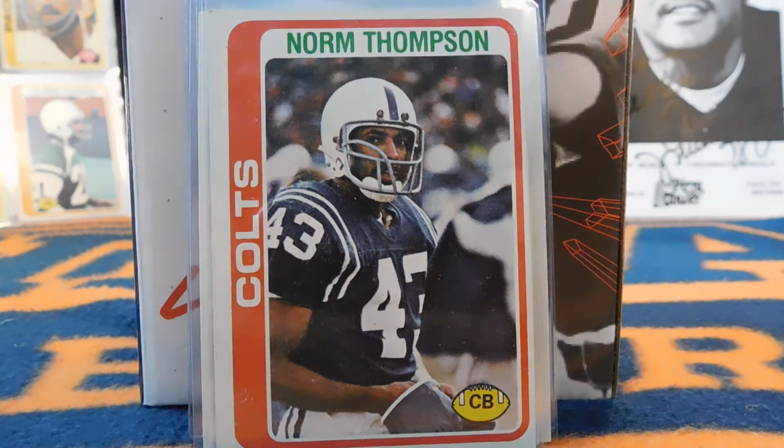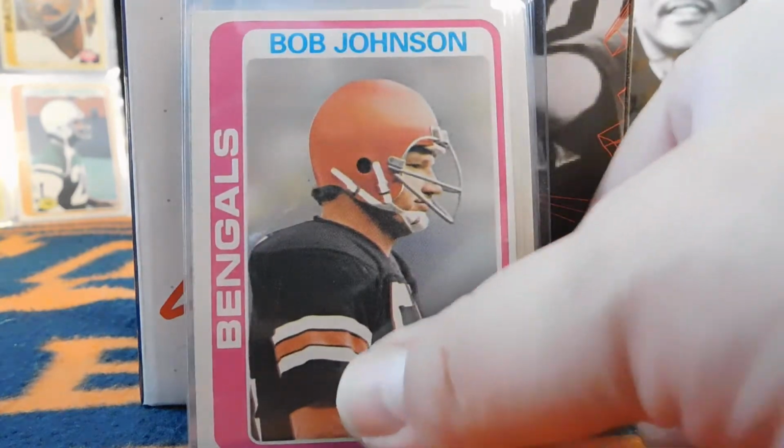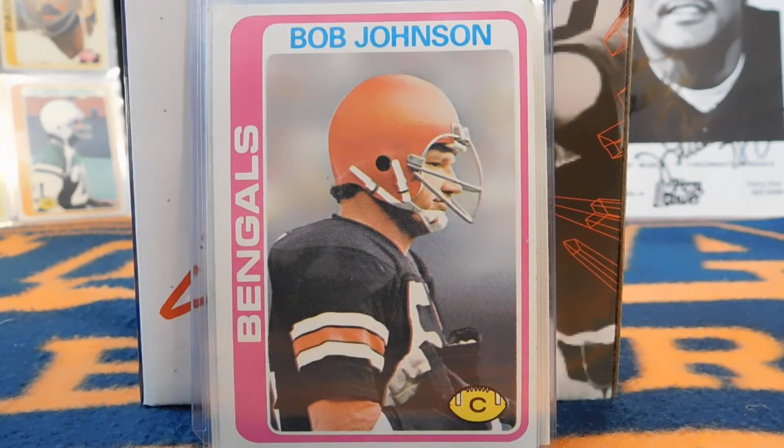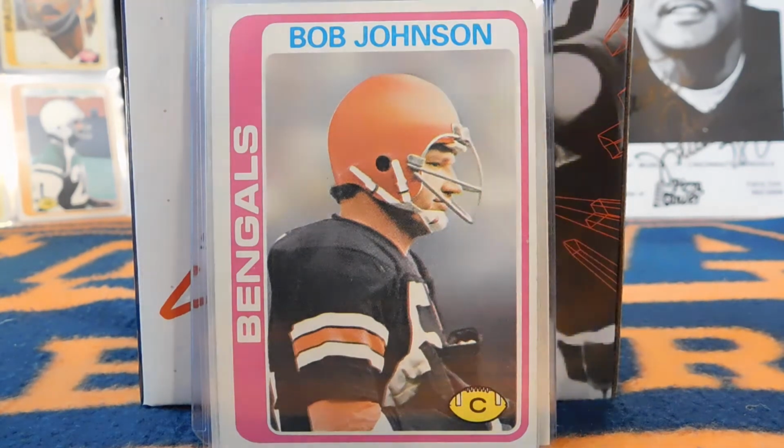And the next card that I'll mention here, Bob Johnson. For any diehard Bengals fans out there, you might know who he is. He was the first player ever chosen by the Bengals. He was also the last original Bengal from the first year of the franchise to retire. And his jersey, number 54, is the only jersey number that has ever been retired for the Bengals. So that's pretty cool for him to have that honor.